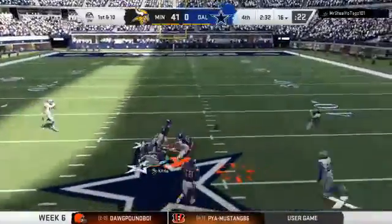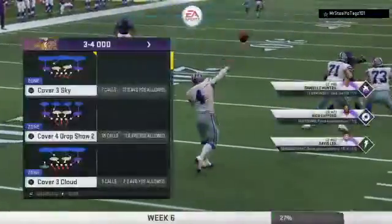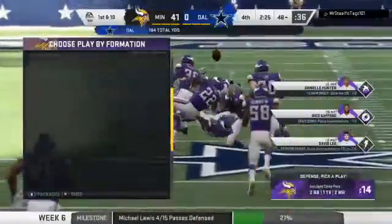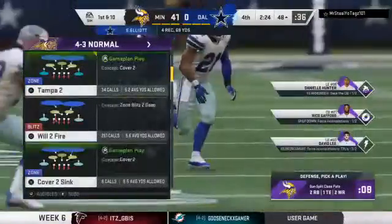He's got a man, complete. And he'll be taken down, but not before they work it across midfield. That one good for 37 yards. Defensively, I know they have the comfortable lead here in the 4th, but they do not want to give up big plays like that. They want to finish strong.